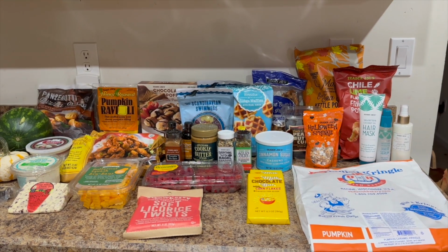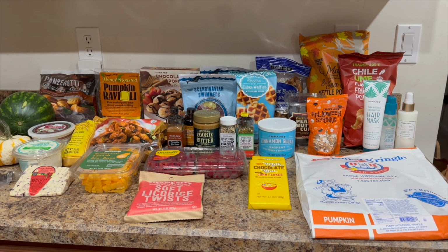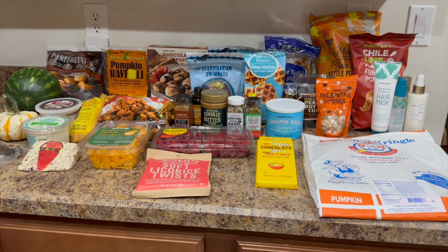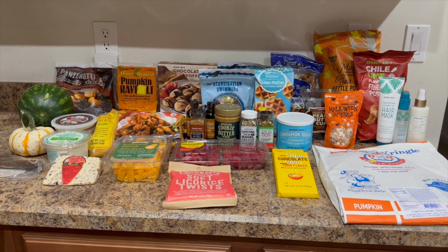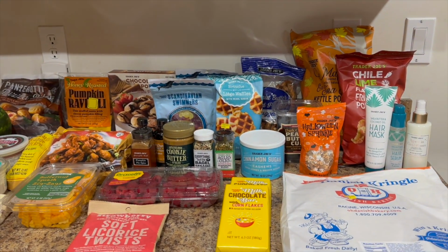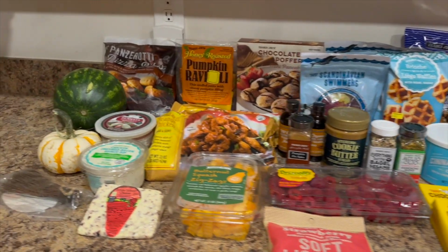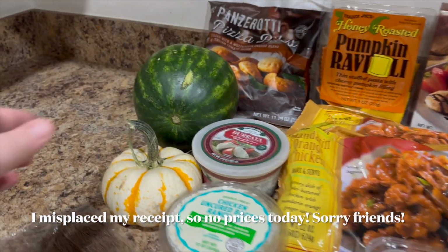All right, my friends, we have another ultimate autumn Trader Joe's haul. I'm excited because I found some new fall finds today at Trader Joe's that I didn't get the last time. I feel like I got a good mixture of things. Some is like regular groceries, some is some treats and things like that. Autumn is just the best time of year at Trader Joe's. I'll say that now, and then in a month when they start getting Christmas stuff, then that'll be the best time of year, you know?